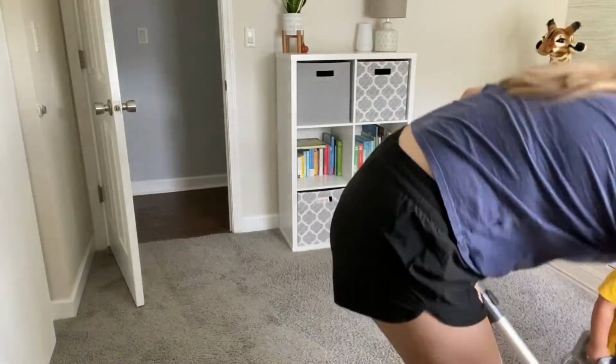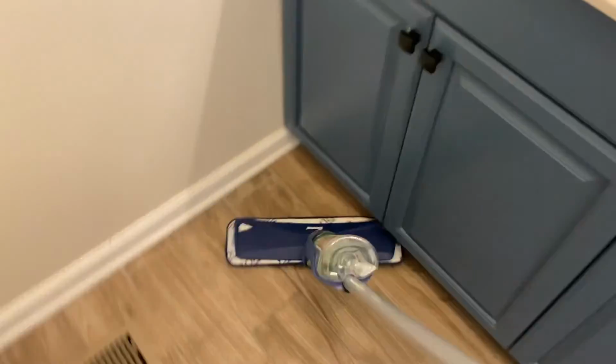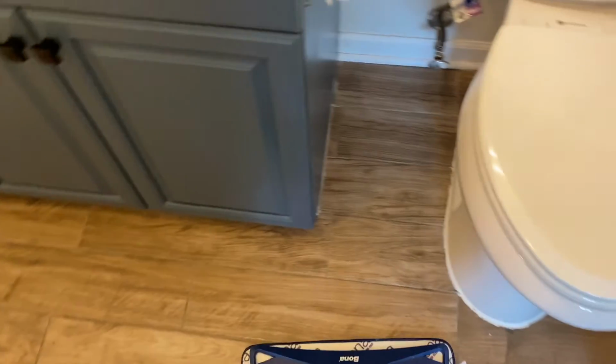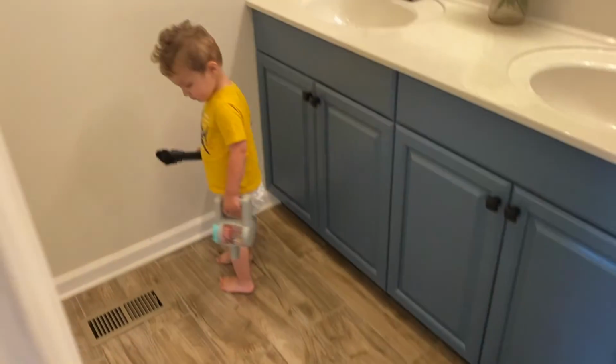If you know Joey, you know that Joey loves the vacuum cleaner. It's his absolute favorite toy, vacuum cleaner, and mop, all the cleaning products. He just loves to watch me clean. Joey, what are you doing?